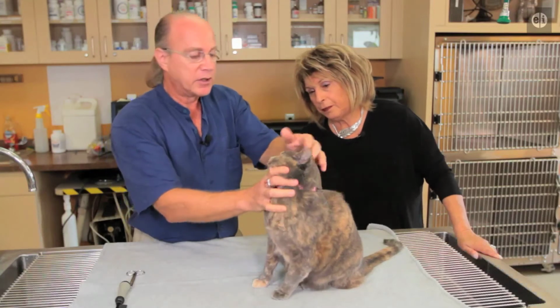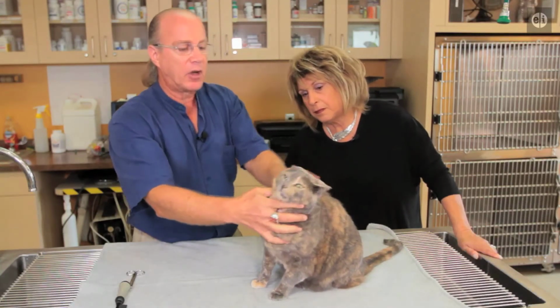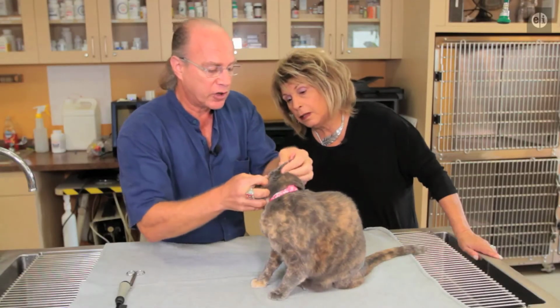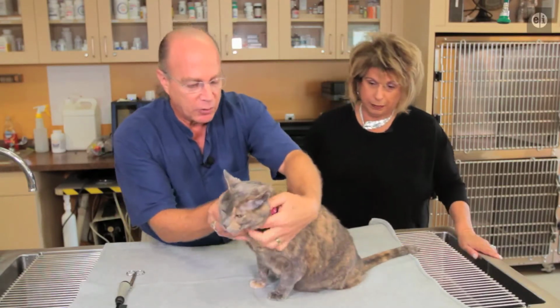So if the eyes are clear, the gums are nice and pink. Actually, cats are kind of a pale pink, and dogs are kind of a brighter pink, but cats are a pale pink. If they're not pink at all, they could be anemic, and that would be a serious issue. Checking the ears, looking for any discharge, any crusts, any odor, and feeling lymph nodes.